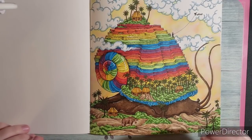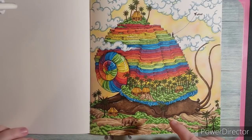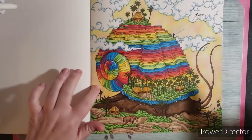I actually remember what movie I was watching when I colored this. I was watching the Rush Hour series, Rush Hour 1, 2, and 3. So I just had it playing on my little thing next to my desk.